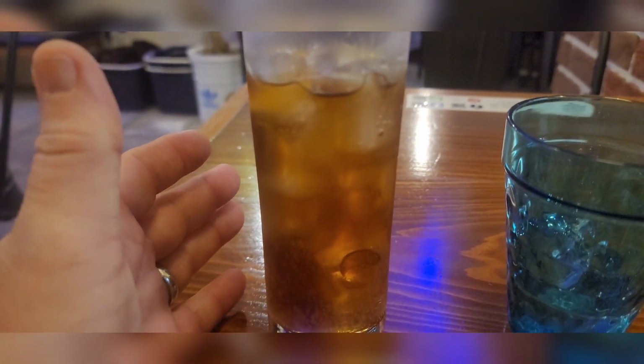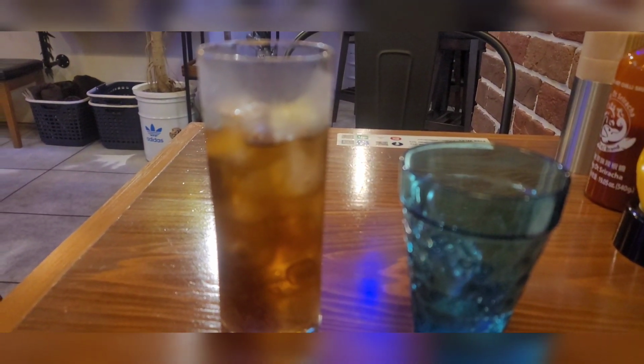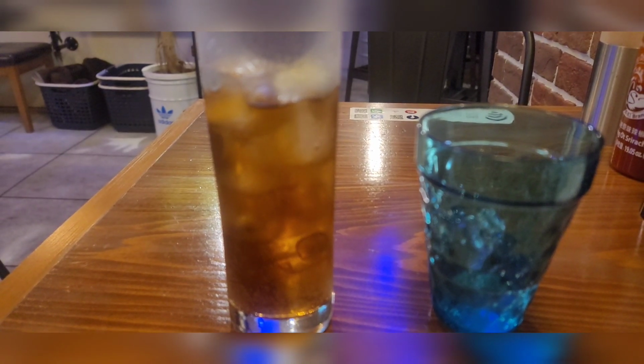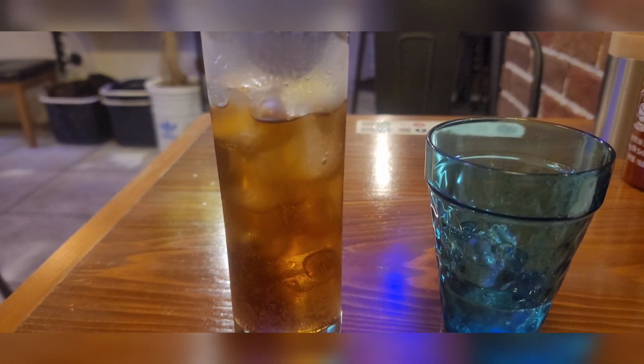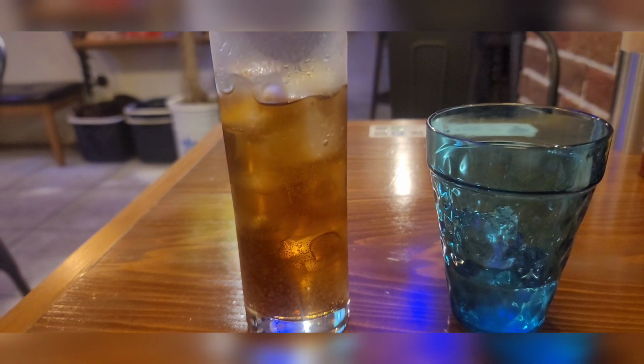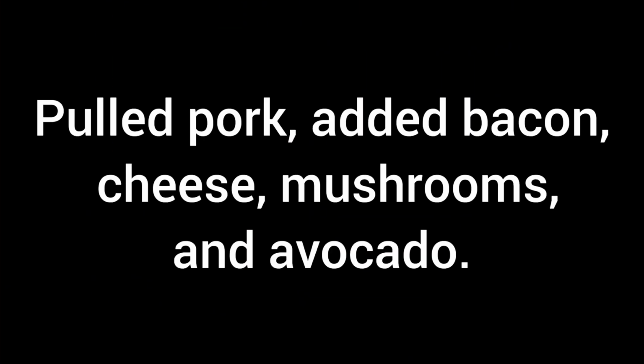Alright, so our Long Island iced tea is here. Let's give it a shot. Alright, that is pretty good. I don't know how much alcohol is in it, but we'll find out in a few minutes. It was really smooth, very tasty. If it's got just the right amount of alcohol, those could be real dangerous.